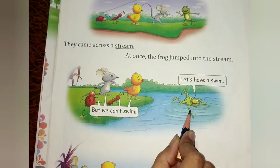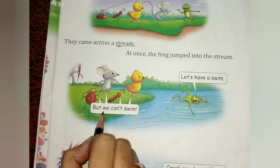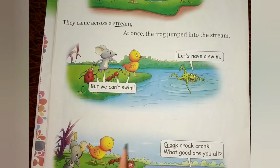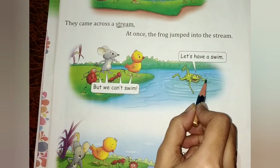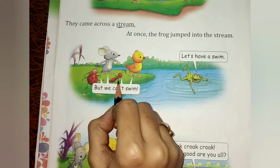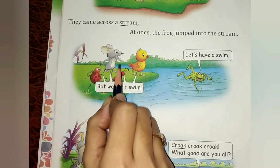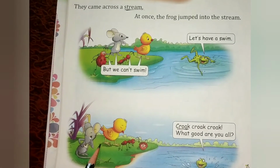See, children? Let's have a swim. But we can't swim. Croak, croak, croak, what good are you all? From there, the frog is saying to his friends, let's swim. But the ladybird, the ant, the chick, and the mouse replied that they don't know how to swim. Then the frog started making fun of them.